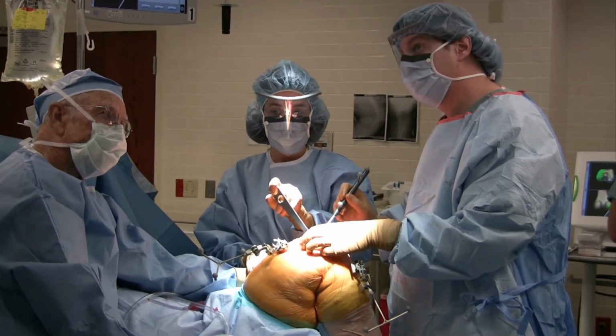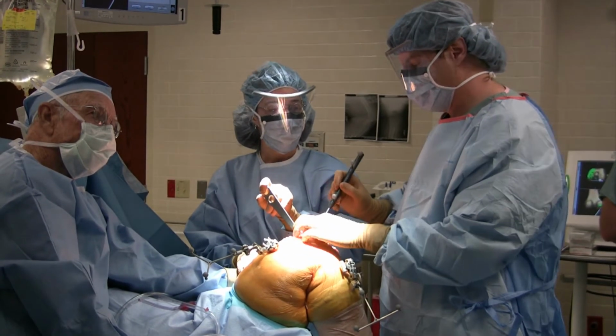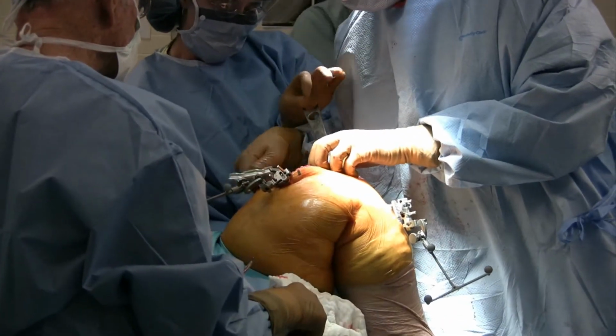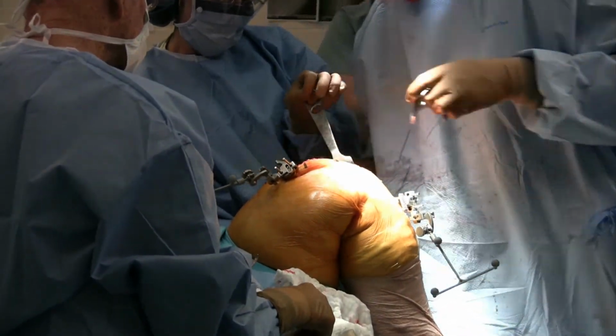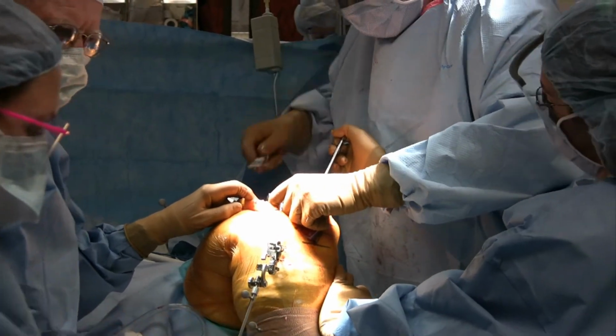Okay. After having done thousands the other way, this does add a little bit of time to the surgery. I think that's why some people don't want to do it. It also, it's not necessarily easy to do. You have to be more perfectionist when you do it this way.